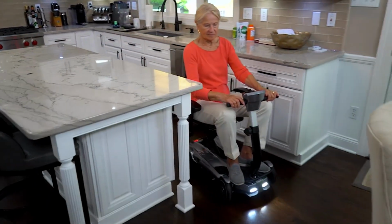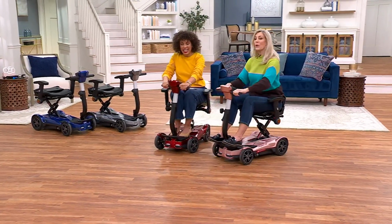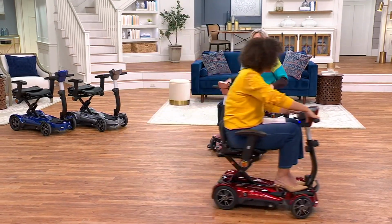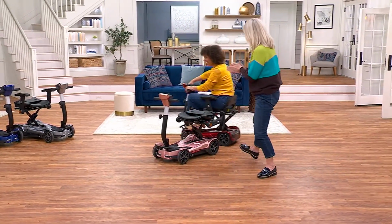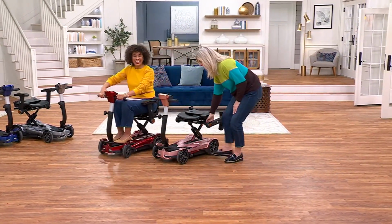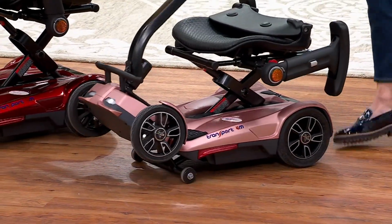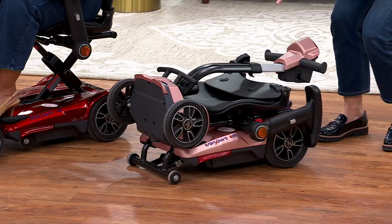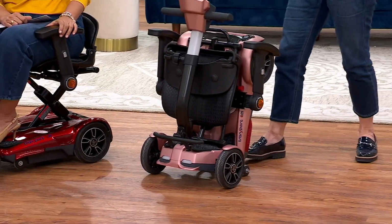And wait till you see what it can do. I'll show you in just a minute. Open her up. Go on, Emily. Well, watch this. So I'm going to put these armrests down. This is what we at Easy Rider love so much, the portable packable scooter. There's a pin and a pedal, and I'll show you in depth. But look at this: an incredible electric vehicle folds up to the size of a suitcase, 55 pounds.